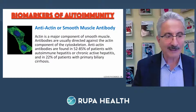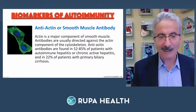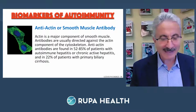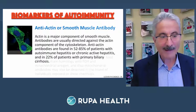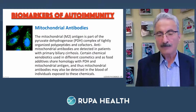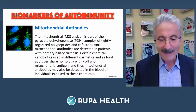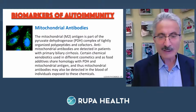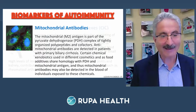Smooth muscle antibody: you see the green part of the cell, this is smooth muscle cell stained significantly with the blood of a patient with primary biliary cirrhosis, and the same thing with autoimmune hepatitis or even chronic active hepatitis. And finally, mitochondrial antibodies, these are mitochondria stained in green that is found in many patients with, again, primary biliary cirrhosis. Also, certain chemical xenobiotics can induce production of mitochondrial antibodies, and therefore we do all of that.